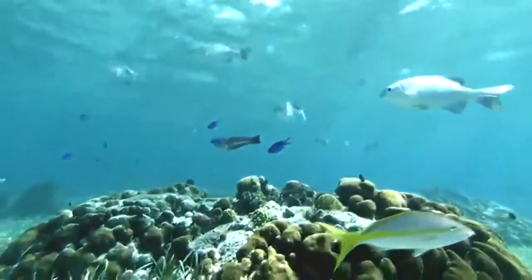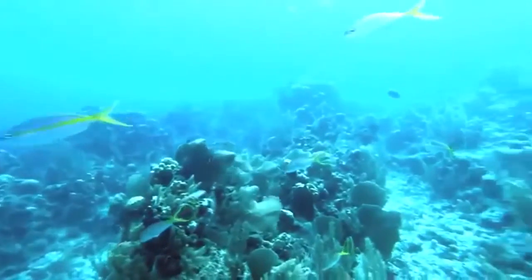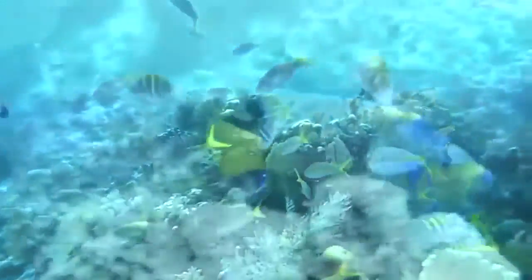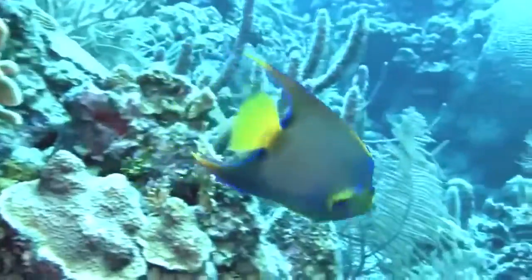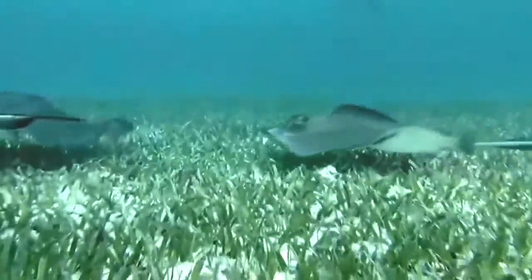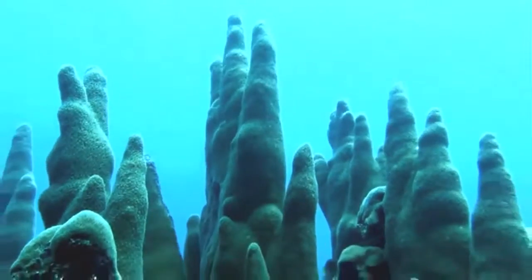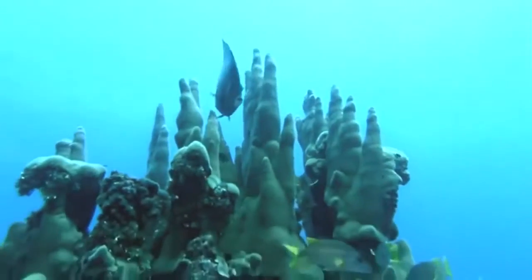The largest coral reef in the Northern Hemisphere, the Belize Barrier Reef System is an oceanic paradise full of an extraordinary variety of marine life. Water temperatures remain above 20 degrees Celsius throughout the year in these coral-rich waters.